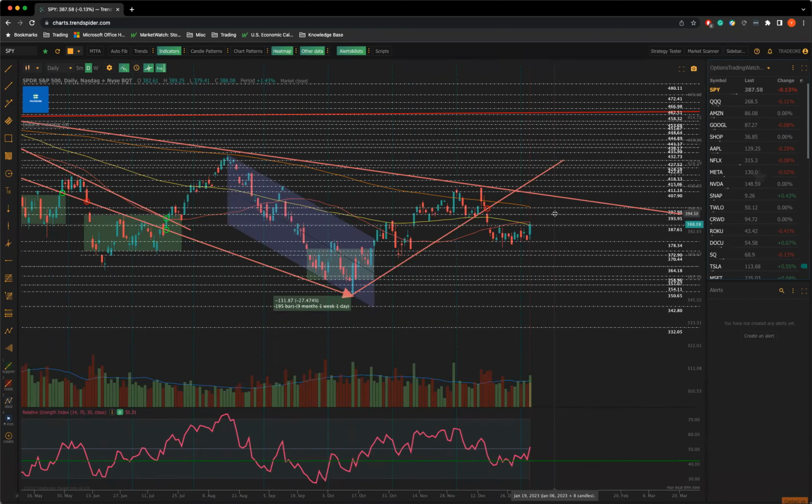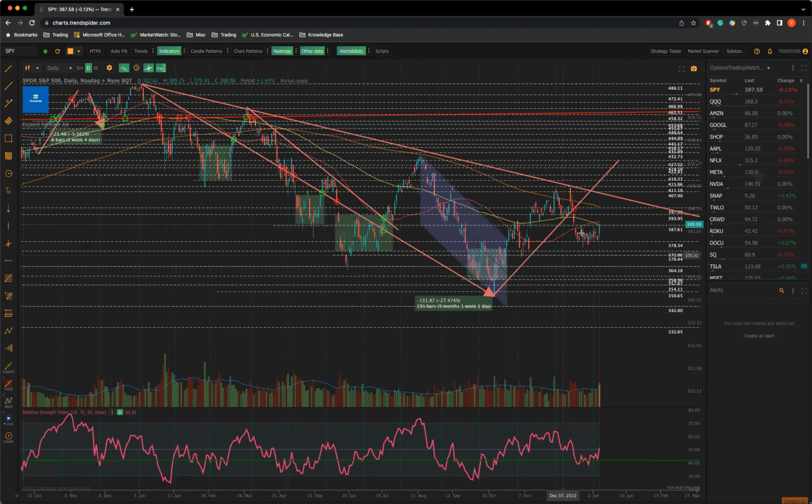If it can manage to break out of it, then 399, and then this trend line is going to provide a strong resistance. Over that and over 412, I would say we could see another bull run towards 432. I would still be very cautious.